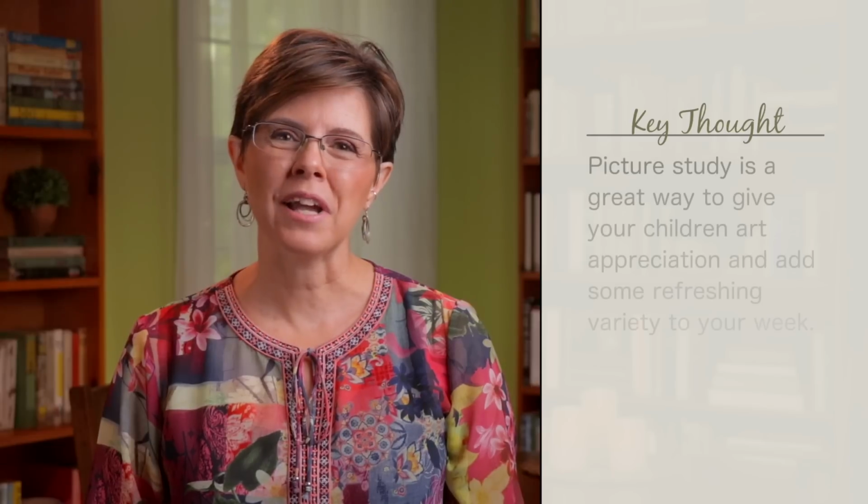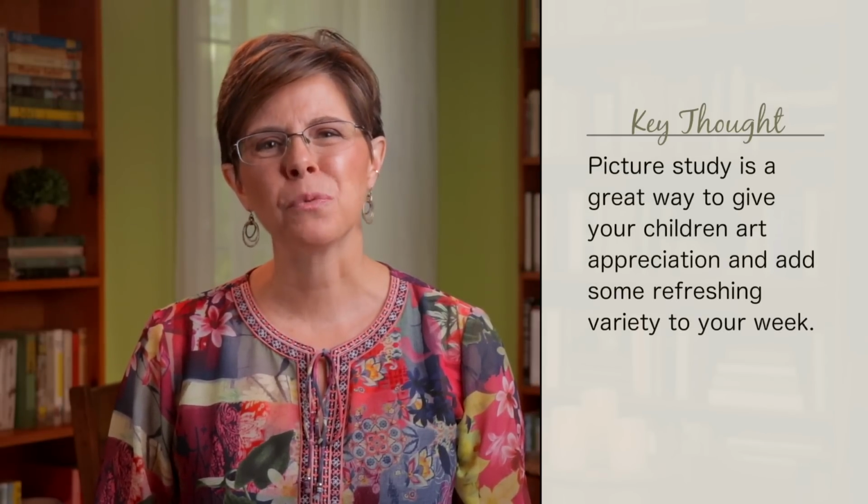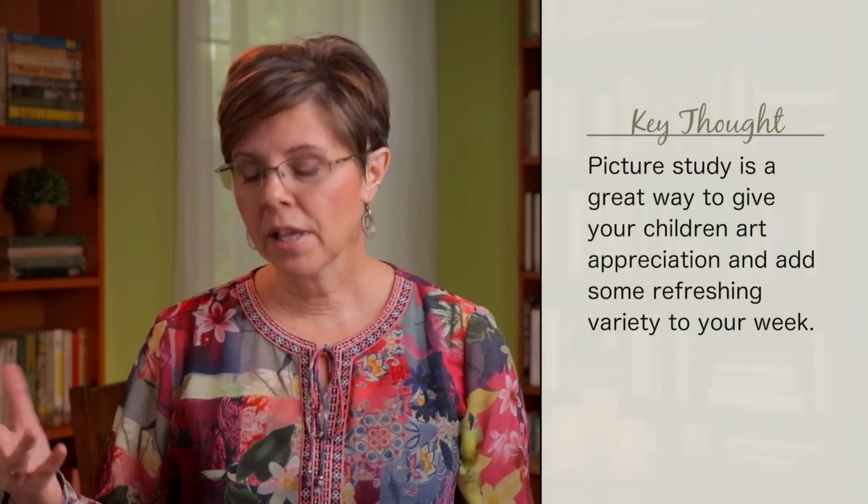This is a great way to give your children art appreciation and to add variety to your week. What you're going to do is pick an artist, let's say Vermeer, and you're going to show your children the picture. So all you have to do is hold it up, have them look at the picture until they've got it in their mind's eye. They can see it clearly, in detail. If they close their eyes, they've got all the details right there in their minds.